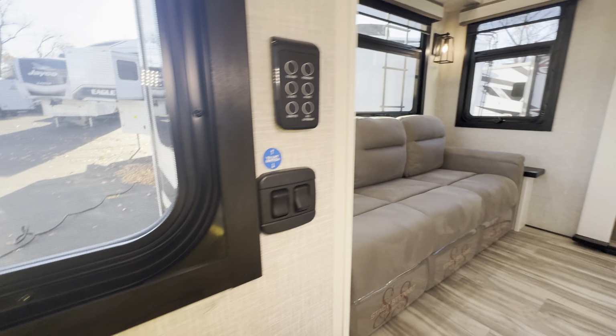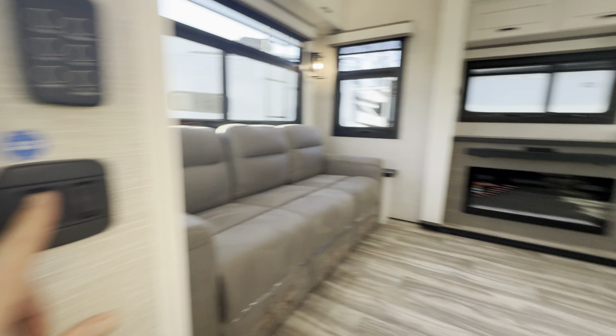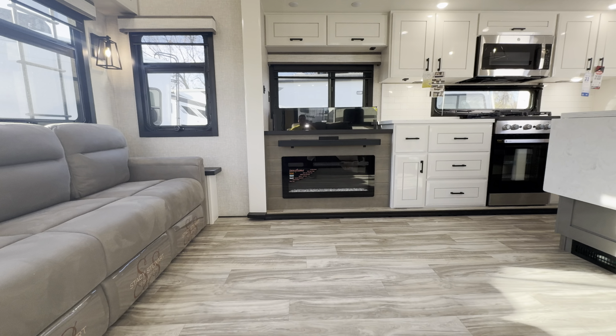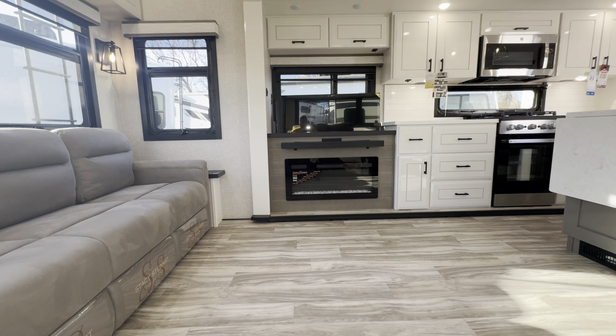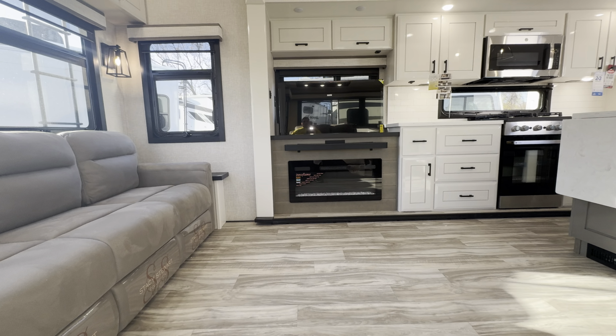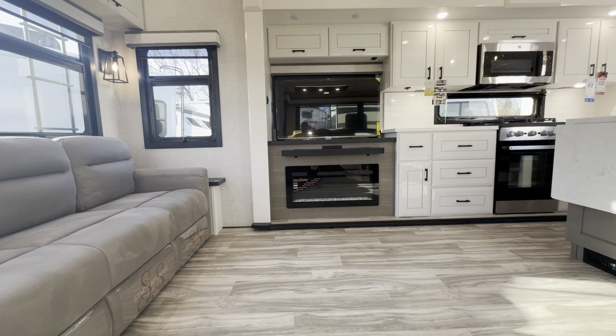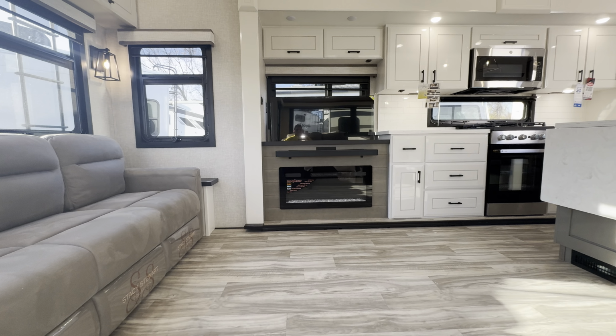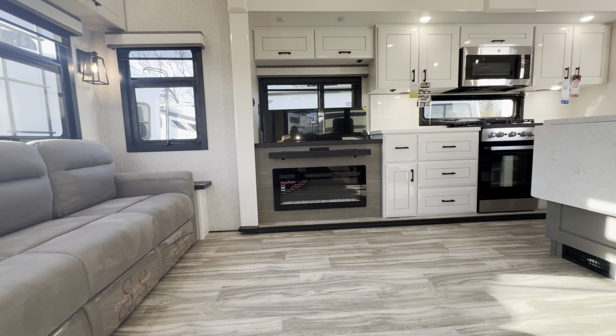And then your TV's on a televator. You've got a switch right here now. So that's going to bring up your television right across the way. And then there's going to be a smart TV in here, Sansui smart TV. Then it drops right down, gives you some more window space.